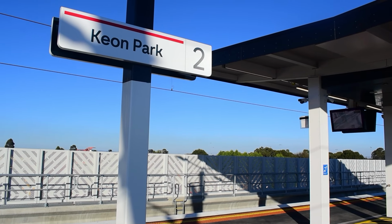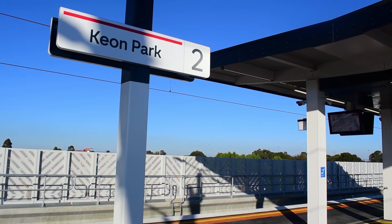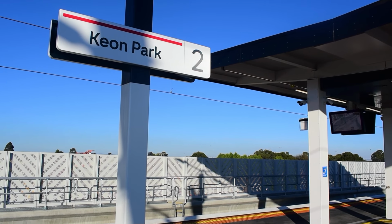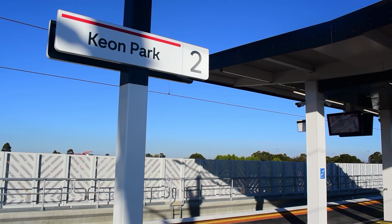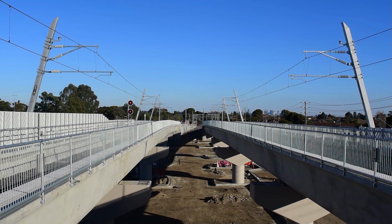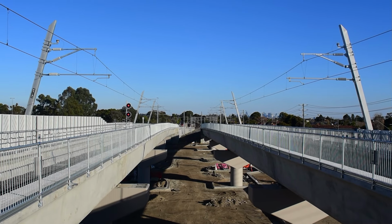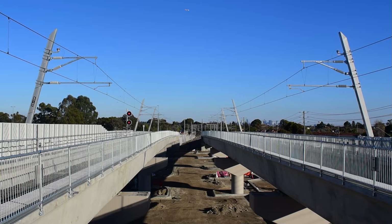The whole station had this unusual smell, reminiscent of a new car or new shoe smell, if that makes any sense. While I was here, I saw 2 Xtrapolis 100 sets on southbound empty stock moves, as well as 2 normal passenger services. All services on the Mernda and Hurstbridge lines, otherwise known as the Clifton Hill Group, are run by Xtraps these days.